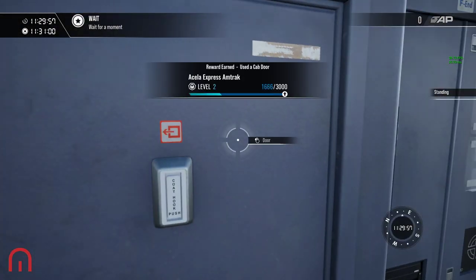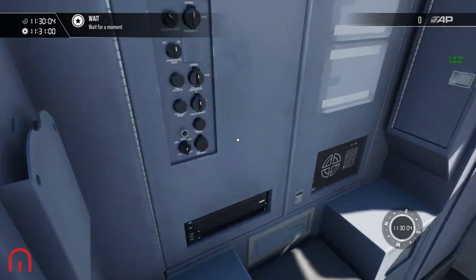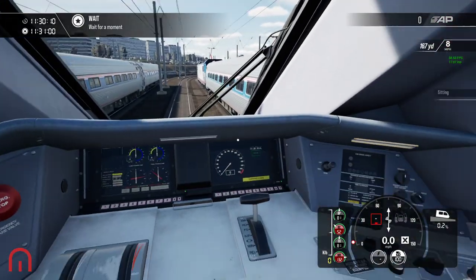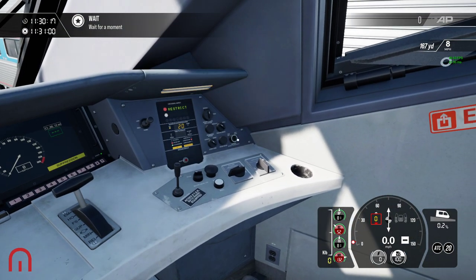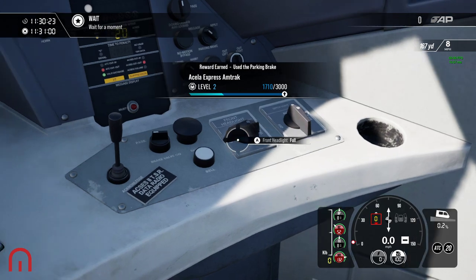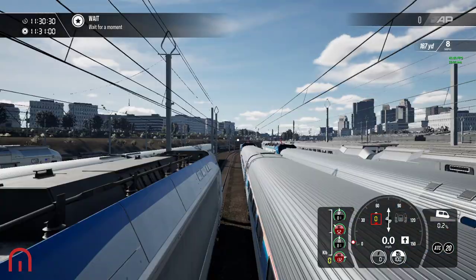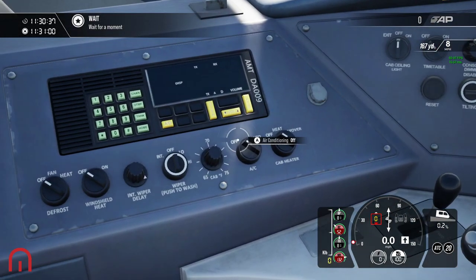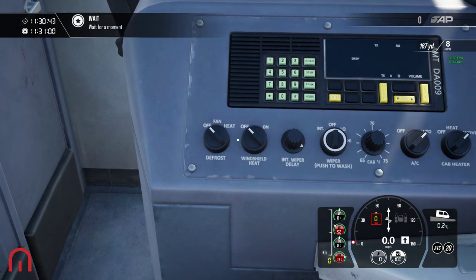Now, before we go, I want to have a look and see if we can... No, I thought we were going to be able to go down there. Right, so let's activate the cab. Panto up. Put that in neutral. That's in passenger. Parking brake is released. Oh, everything's been set up. What's left? Oh, even the lights are set. Well, let's put the aircon to auto. Layover. Ooh, wipers. Windshield. Defrost.